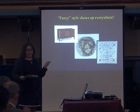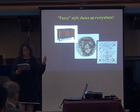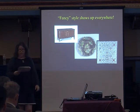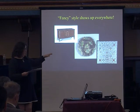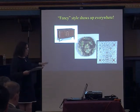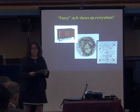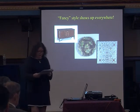And then I just threw this slide in. These are some other objects in our collection to help you see that this was a full-blown art style. In the early 1800s, you see furniture and ceramics and quilts all have that very colorful, interesting kind of, some might say, crazy blend of color and pattern.